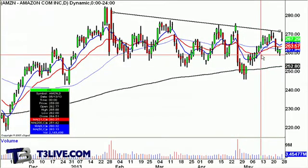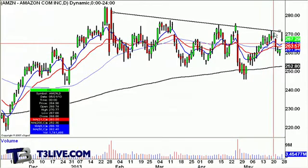So Amazon's one that I would keep an eye on. I know a lot of other traders are, but really a tough stock to trade sometimes, so not really on my A list, I wouldn't say.